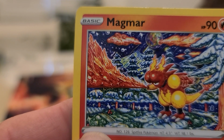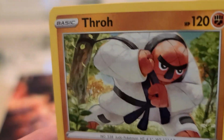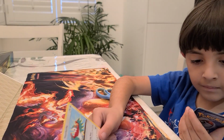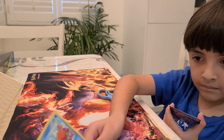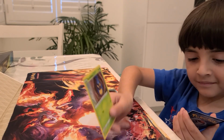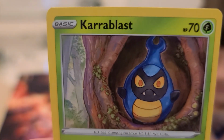Another pencil looking artwork called the Magmar. Throh. It's kind of new for us. Looks like a big guy in the ninja suit, huh? A Hawlucha. Buizel. A lot of new ones. A lot of new ones. I'm excited. I'm getting excited. A lot of different ones. Karrablast.